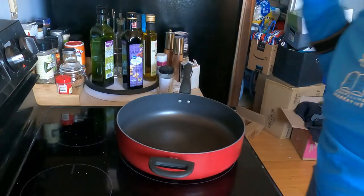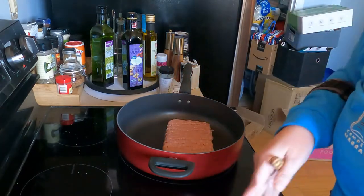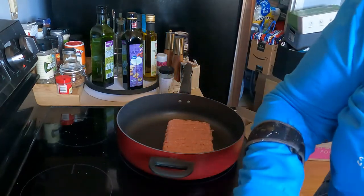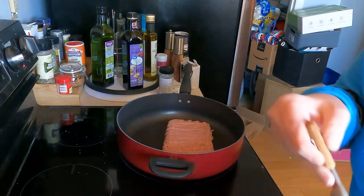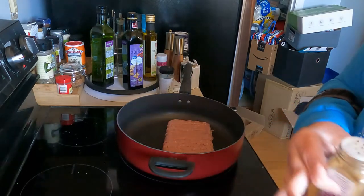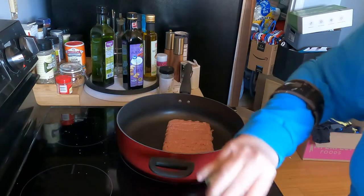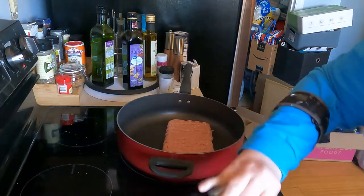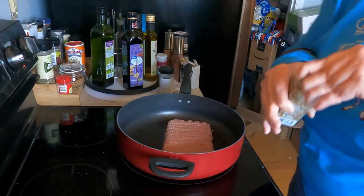All right, we're gonna make some chili today. I thought I had chili powder. Apparently I do not. That's okay. Some paprika. Some ground cumin. Some black pepper. A little bit of basil.